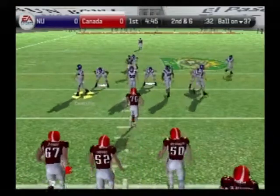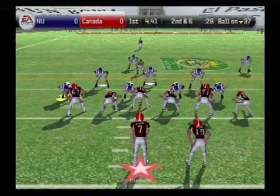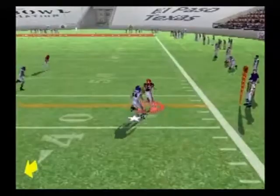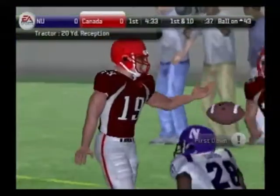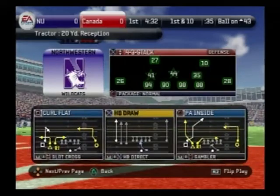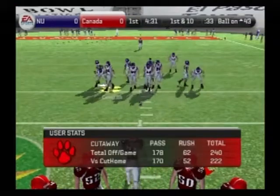Second and 6. Ball on their own 37. 3 wideouts here. Drops back to pass. He throws. Complete. What a tackle. That was going to be a touchdown. You know, it's really easy to overlook those guys on the line. Yeah, the defense came after them, and those linemen held them long enough for the quarterback to throw for a first down. First down.